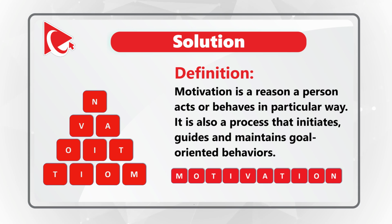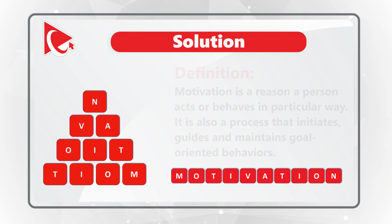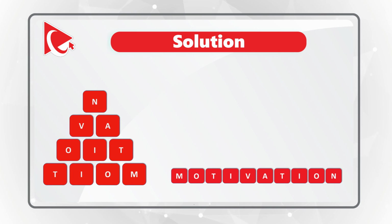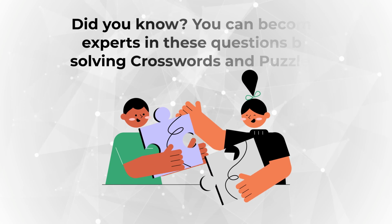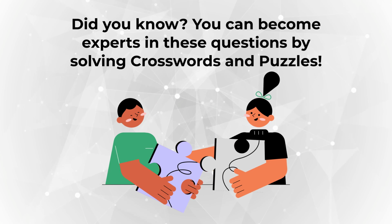Believe it or not, but doing more practice exercises helps you get better with the skill of forming the word. For example, if you start with the bottom right corner, you can form the word motivation. You see M-O, and then you swap T-I, and then if you continue, you go V-A-T-I-O-N. You can solve these types of challenges better if you do more crosswords and puzzles.